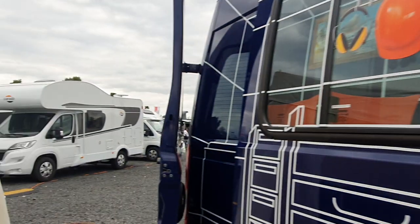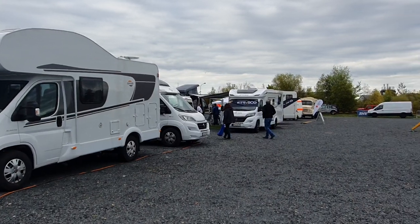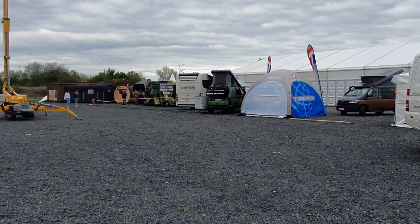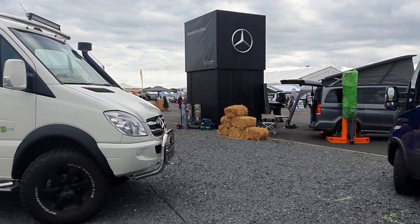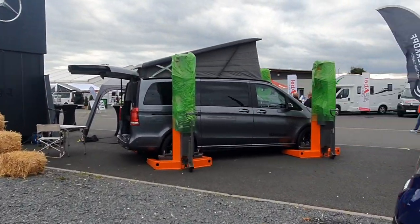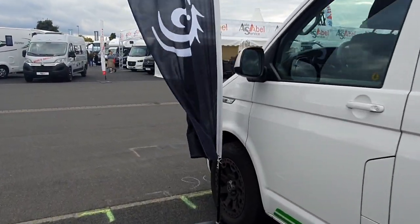Right, you've got some vans here from Carado and Etrusco, which I think are for rent. We've got the German army here, so I had a bit of a chat with them, sharing war stories. Let's have a look at what else we've got. So we're inside. Oh, I want to show this other bit of kit, which I thought really appeals to me, which is here.